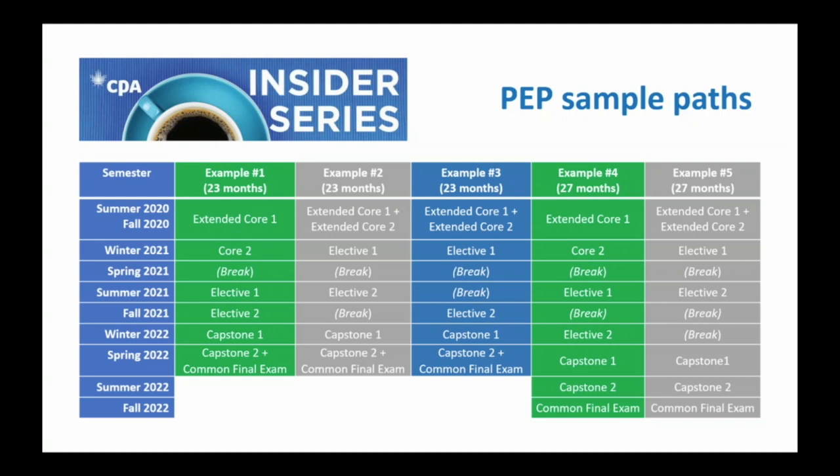Keep in mind as well that you do have a 6-year time limit to complete your PEP studies. So as I mentioned, these are just some of the shortest paths through, but if you need a break, if things get thrown off track for you or something happens that affects your path, you do have that 6-year time limit to take advantage of as well.